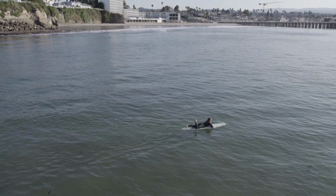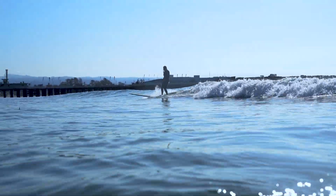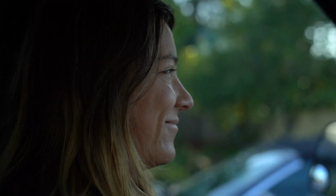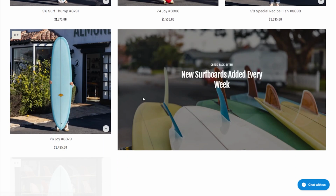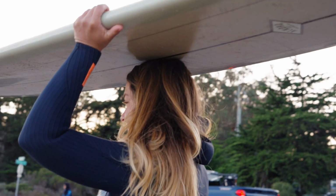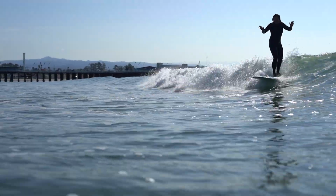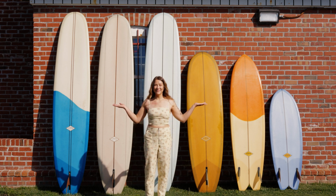Once I got my first single fin longboard, I immediately felt the difference. My wave count went up, I started seeing a lot more progress, and most importantly, I started having a lot more fun. Once I went down the single fin longboard path, I discovered Almond surfboards and fell in love with their classic style. I drooled over their boards for quite a few months before deciding I wanted to invest in a really nice, beautiful board I knew I would ride for a long time. The problem with Almonds is once you get one and feel how amazing they paddle, how smooth they ride, and see how pretty they are, you'll get addicted. So I'll warn you now.